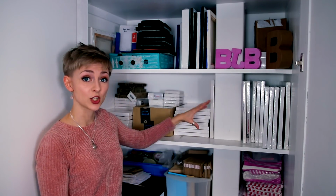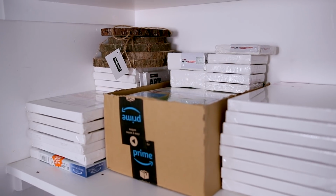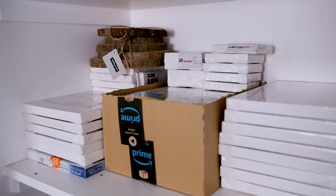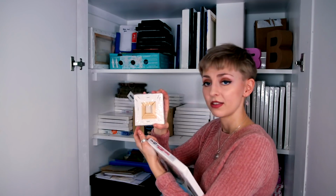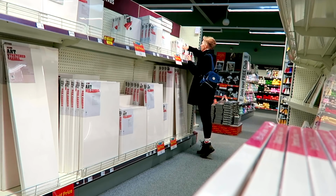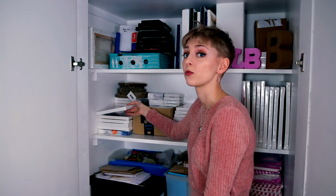Below it is my storage space for all my brand new canvases. I know lots of people may look at that and think, Becca, have you got enough? But I live a long way from art supply stores and I don't like buying canvases online, because the amount of times they've come in the post, like this for example, they haven't been made properly, so the canvas is slightly off. It's not 90 degrees. When I go shopping, I check all the canvases when I'm there. You can't do that with online shopping. You can take them back, but it's such an ordeal. So when I go shopping, I buy copious amounts.